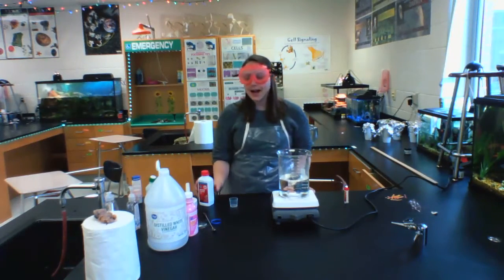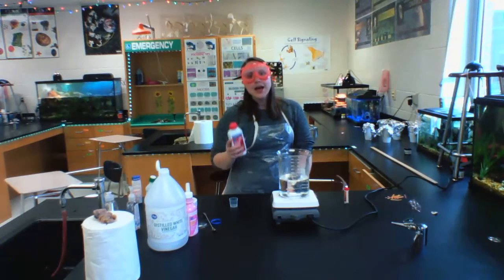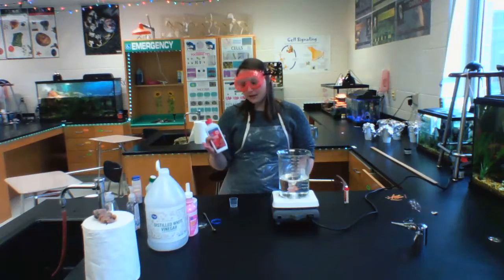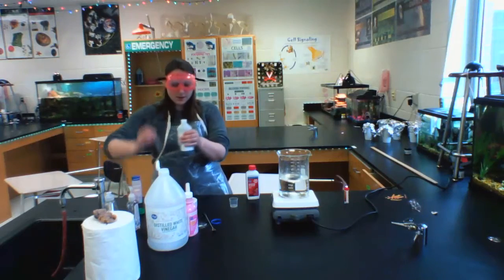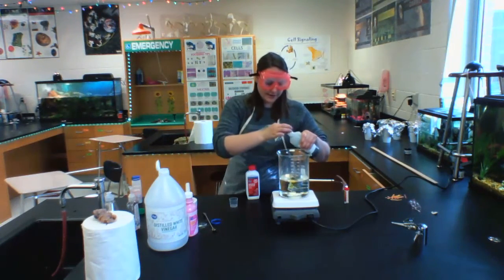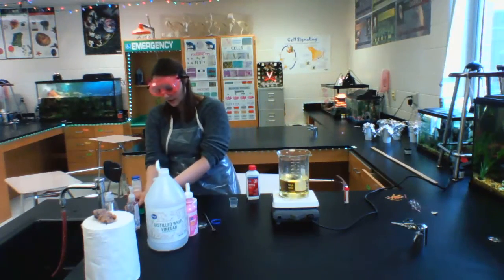One more time here. I have a third type of antacid that I was able to buy at Kroger, and we're going to test this one now. We have our stomach, which is vinegar. It is a pH of about 3, and I'm going to put some bromothymol blue just to really show you that it is in fact acidic, and that is why the bromothymol blue has turned it yellow.